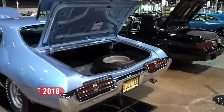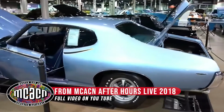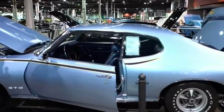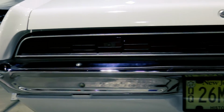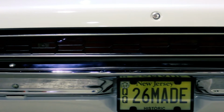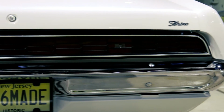And now, the last time you were here, we had the GTO Judge, which we actually featured in our After Hours live coverage. Yep. And it was interesting for me to see you come home with the Torino. You still have the Judge, but Ford and Pontiac, interesting. Yeah, I grew up around a bunch of Ford guys in my neighborhood when I was a kid. I was the only Chevy guy. But I've always appreciated everything, so I always had an affinity for Fords. Because when I was a little kid, the older guys all had Torinos and Mustang Mach 1s and stuff, and I always loved them, so I always wanted one someday.